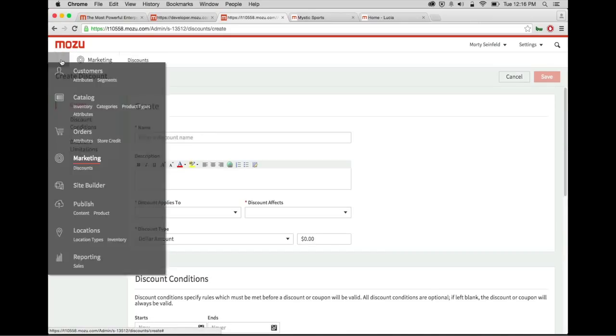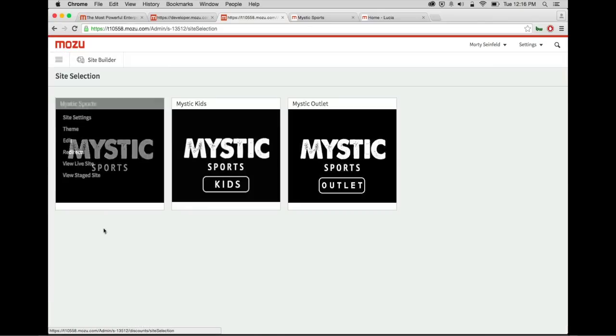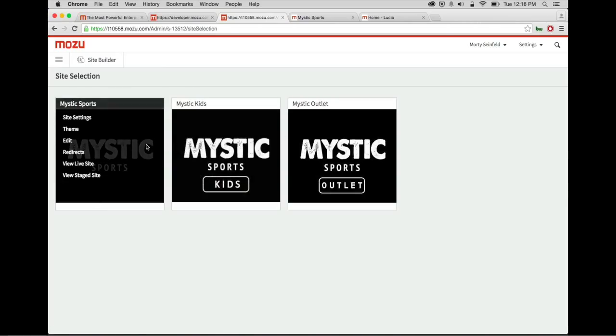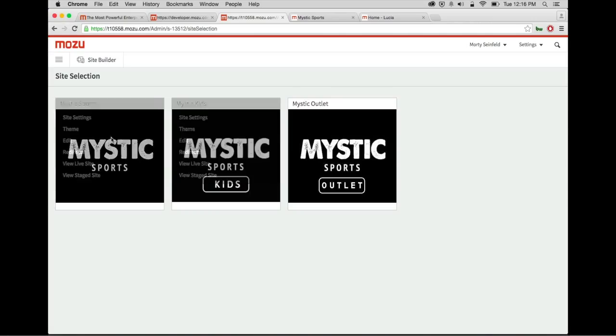But I want to go ahead and jump into my favorite part of Mozu Admin, the site builder. Now you can see here we have our 3 different sites. I'm able to manage these from a single login. And you can have separate themes, separate experiences. You can make them all the same. You can have ones that aren't live and other ones that are.